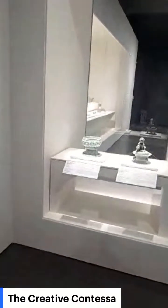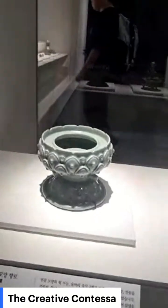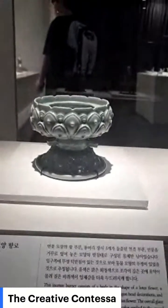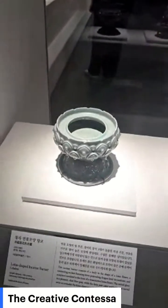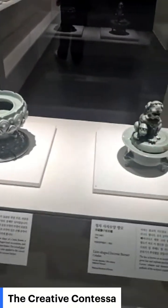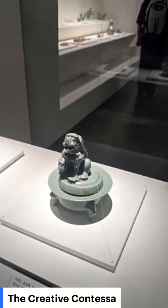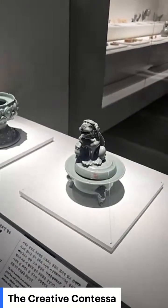Oh my gosh, look at this beauty. Oh my goodness, so gorgeous. Okay, so here we have the bottom part of an incense burner, right? Lotus-shaped incense burner. Buddhism is flourishing. This is the Goryeo era, so incense plays a really big role in Buddhist ritual and also in ancestral worship. And so, yeah, I want an incense burner that looks so beautiful.